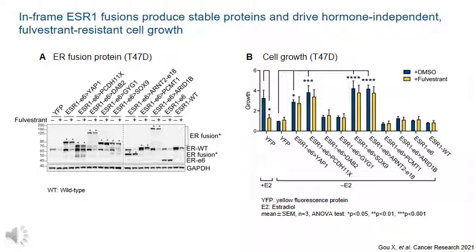In addition to previously described ESR1-YAP1 and PCDH11X, another 2 fusions with transcription factor partners, ESR1-SOX9 and ARNT2, drove estrogen-independent growth of T47D cells compared to the negative control YFP cells, shown by the blue bar. Other fusions, ESR1-DAB2, GYG1, PCMT1, and ARID1B, did not promote cell growth.